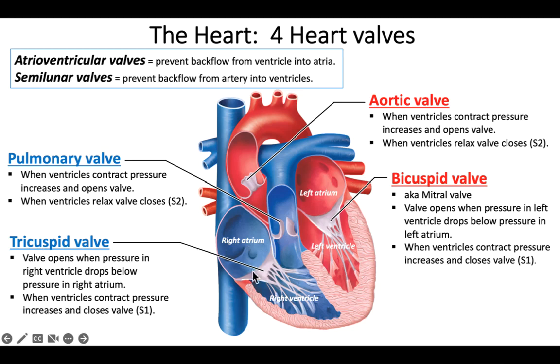Cusps are the little flaps. All right, so these you can see that there's flaps here, but you kind of have to use your imagination. The tricuspid valve has 3 flaps. The bicuspid valve has 2 flaps, or cusps.